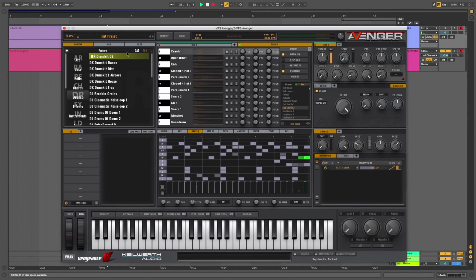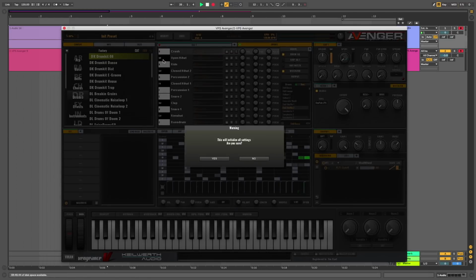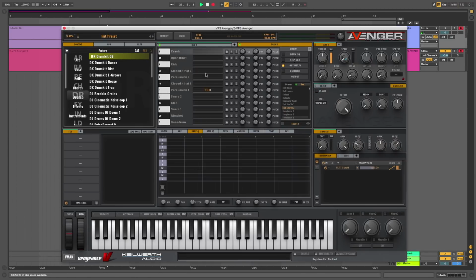So the second thing I want to look at is just having a look at the drum sequencer. So easiest way to do it, initialize the preset, yes please. We've got the initialized sound, plenty of reverb and delay on it, nice. So we'll turn that off. And then we have the drums.